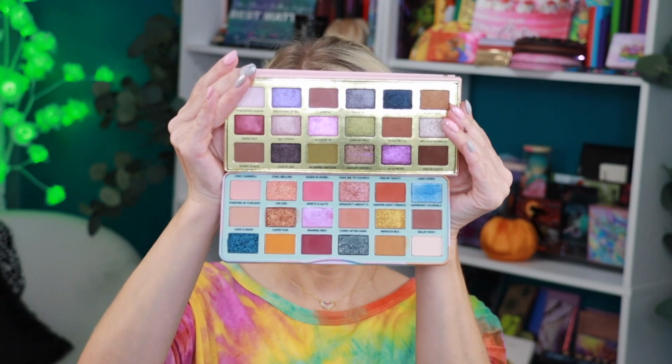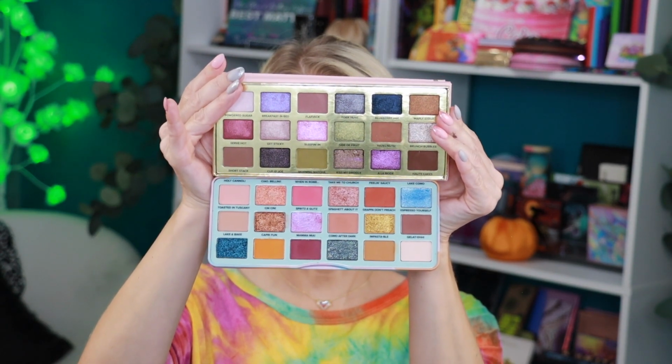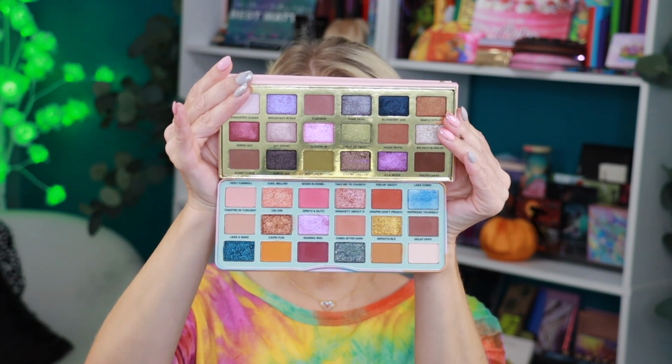And then when I went in to use it like a month later, some of those shimmer shadows were totally hard pan. Like, I couldn't even get them to pop. This is what Italian Spritz looks like. It is very different from Maple Syrup Pancakes. Let me just hold them up one on top of the other so you guys can see. So Maple Syrup is on top, Italian Spritz is at the bottom.